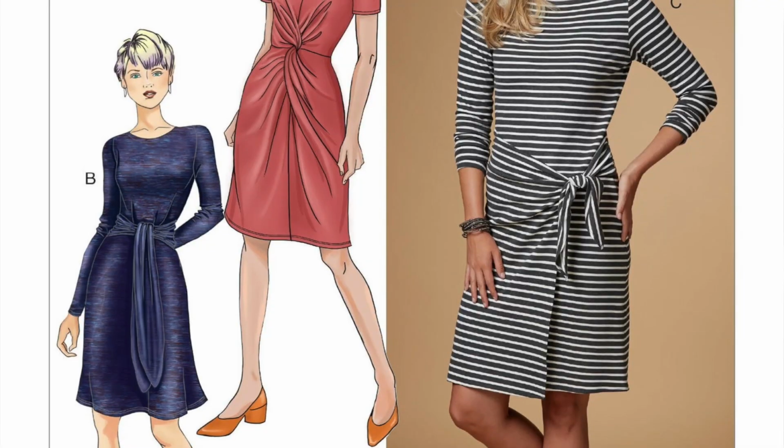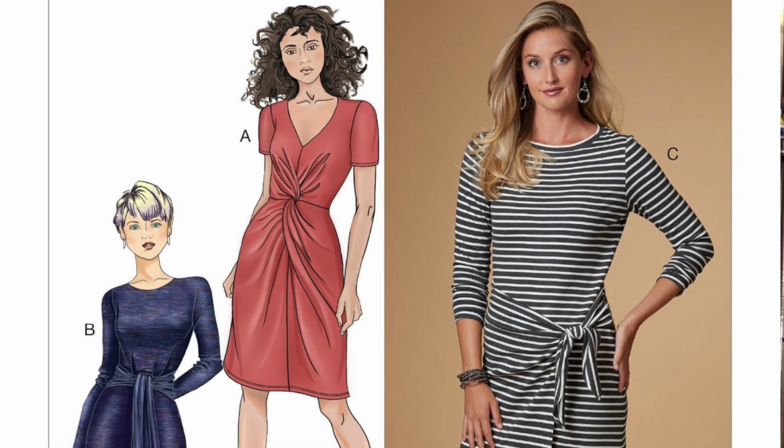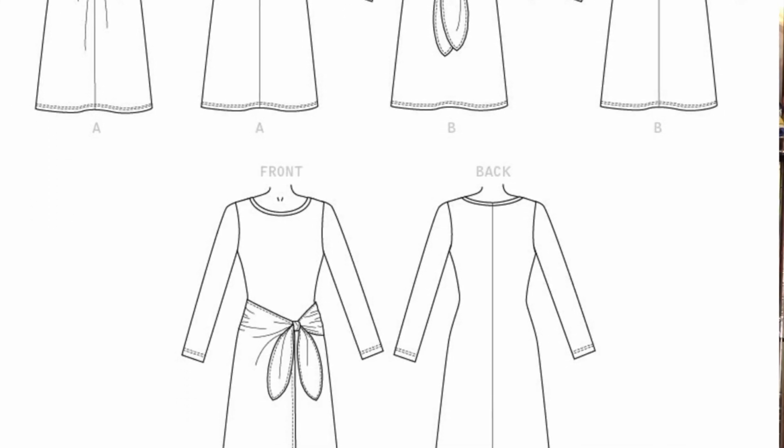Okay. So this dress is considered an easy dress. It is a 2018 pattern. It ranges in sizes from 6 to 22. Close-fitting knit dress has front, neckline and sleeve variations, and double-stitched hems. Ties are single thickness and wrong side of the fabric may show.